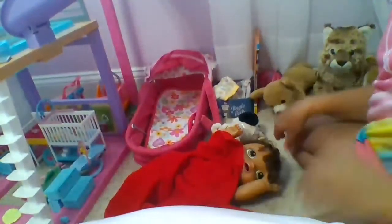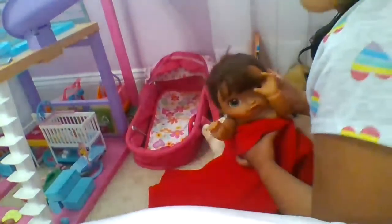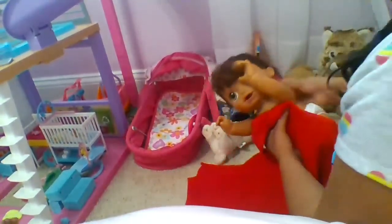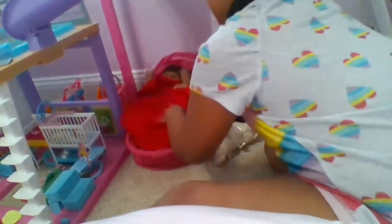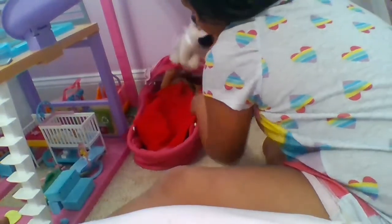Hello, friends. I'm all the way down here. And now, Mommy, can you please put me in bed? I am so sleepy. All right, Alexis. Cover your tootsies. Yes, come on, my tootsies. And now you just want to sleep with him?